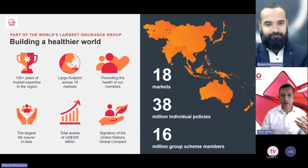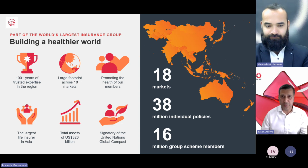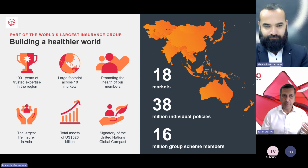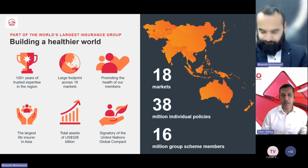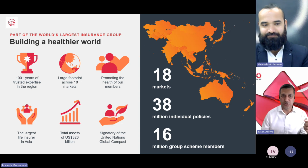AIA is not well known for health insurance, but in the last 4 years, we are the fastest growing health insurer in the country. We launched overseas visitors health cover almost 1.5 years back, because of the regions that we play in. People coming to Australia come from most of those regions, as outlined in the map on the screen at the moment. So it was a logical choice for us to offer health insurance.